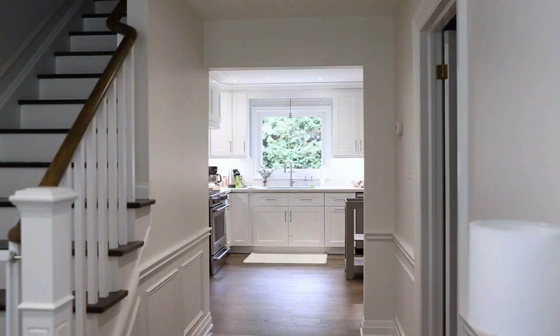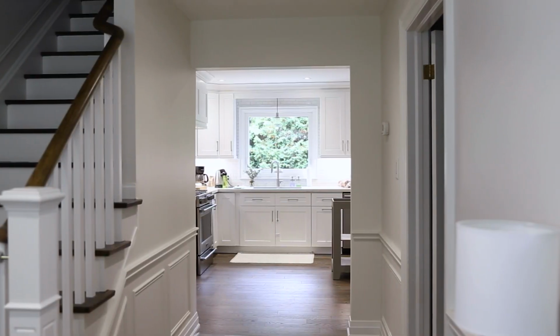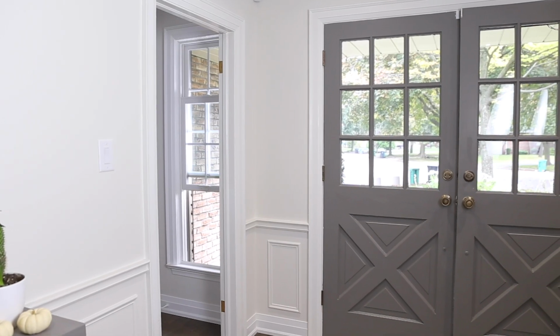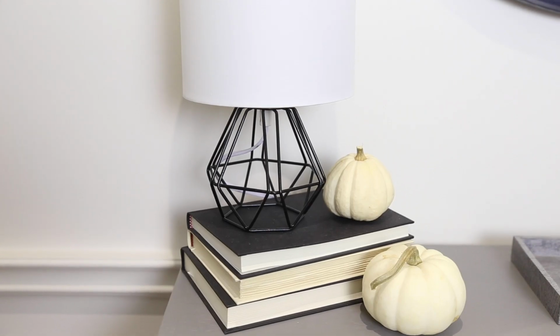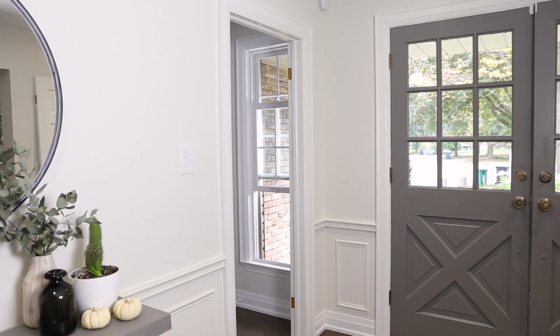Today, I am at my friend Jess's home. It's one of the most beautiful homes I've ever been in. It's very rustic and lived in, and Jess is an art director, so every corner of her home has not been forgotten except this one. This entryway is the first thing you see when you walk into her home.